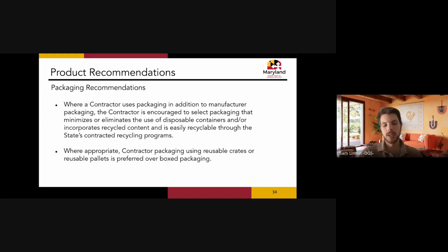So moving on to packaging recommendations, I think we've covered pretty much everything related to buying paint, handling the end of life of paint, and what other considerations you can implement for buying paint. And now it's more other sustainability aspects that we keep in mind for pretty much purchasing anything, but in this case, paint. There are packaging recommendations where a contractor uses packaging in addition to manufacturer packaging. They're encouraged to select the packaging that minimizes or eliminates the use of disposable containers or incorporates recycled content.